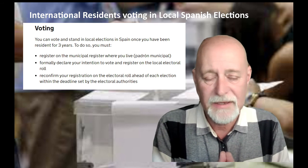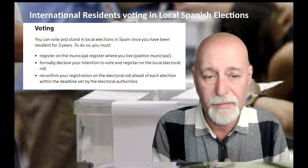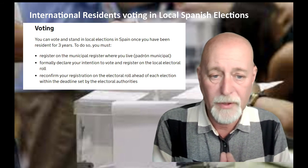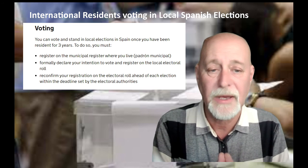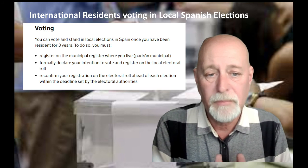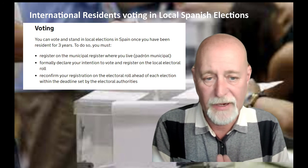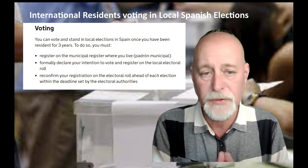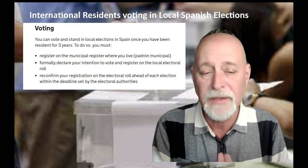And what they have said is, it's likely to be the case, but we don't have the information yet. And the other thing is they don't have the form that we will need to complete, or they're not sure which form we're going to have to use. So please, for the time being, make sure your Padron stays up to date, and then keep watching for information about signing on to the voters' roll. As soon as we have confirmation of this from the National Institute for Statistics, we will get this out.